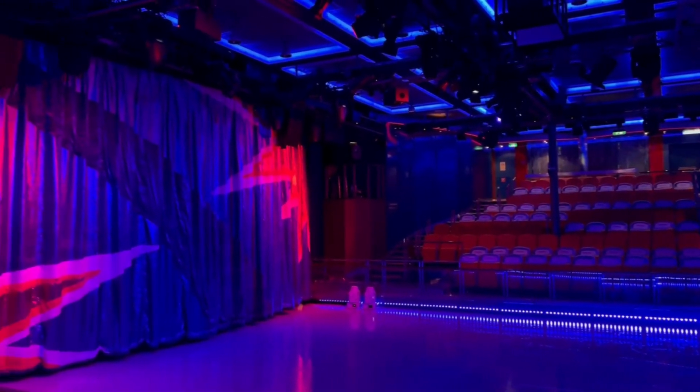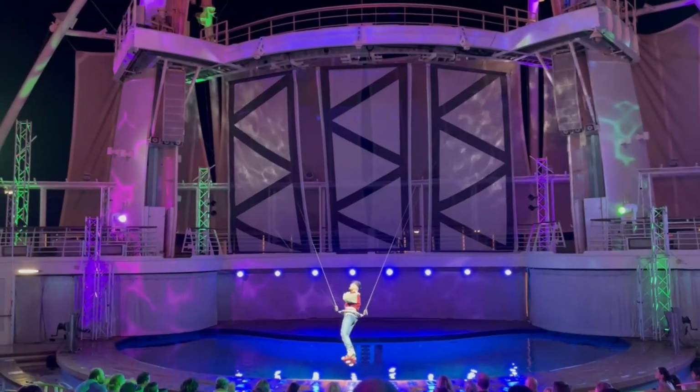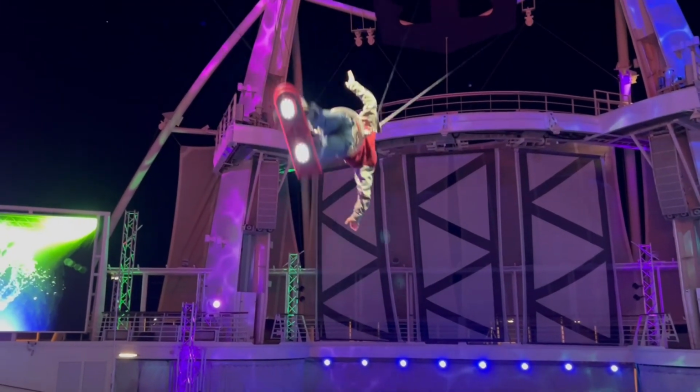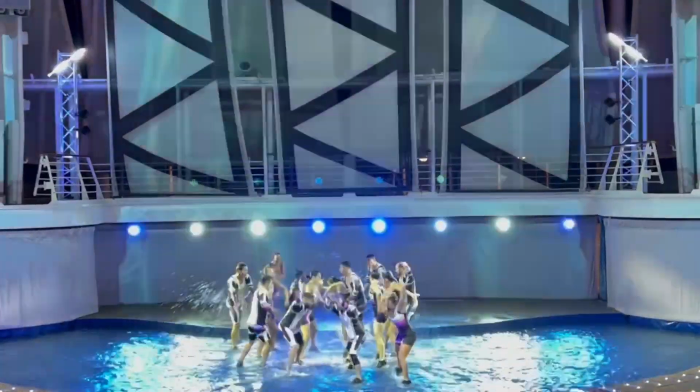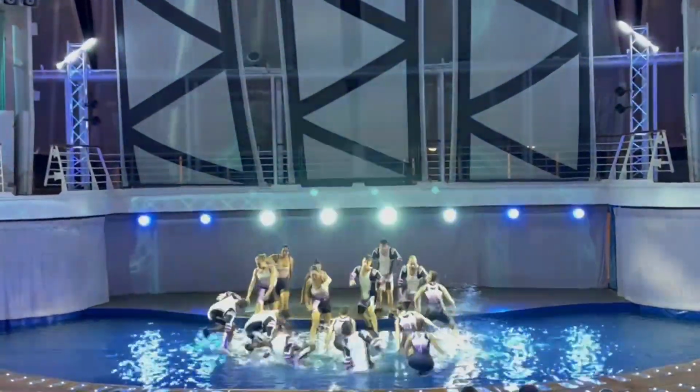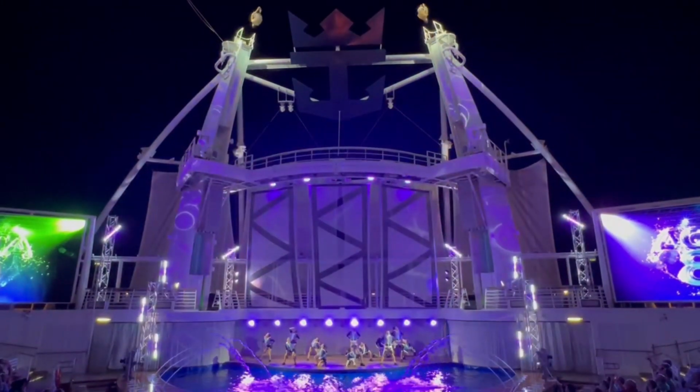Everyone in the party agreed that the best show on the Amplified Oasis of the Seas was the new Aqua Theater show, Aqua 80. With a mix of hit music from the 1980s, amazing acrobatics, and impressive high diving feats, it was one of the best shows we've seen on a cruise ship to date.